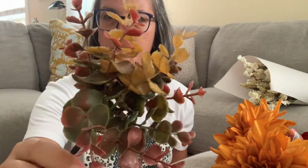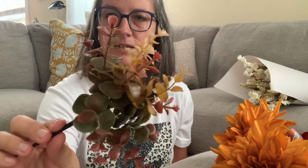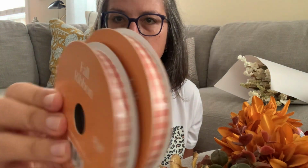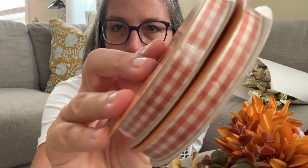And then I thought this was a unique looking piece. It has three different color variations in there. And this was $2.99. Oh, also in the fall section, I picked up some new ribbon. So it's just called Fall Ribbon. And it was $2.99. I got two of them. And my thought is, I might tie a couple of dainty little ribbons on my canisters in my Ray Dunn hutch. So I can't wait to see what that looks like. I think it's gonna be really pretty. Kind of an orange and cream.